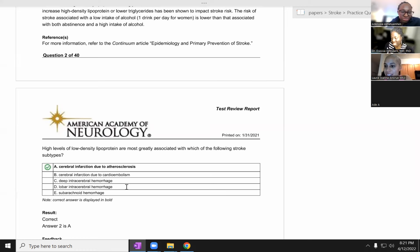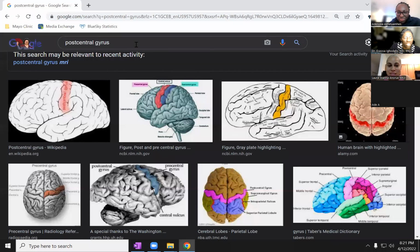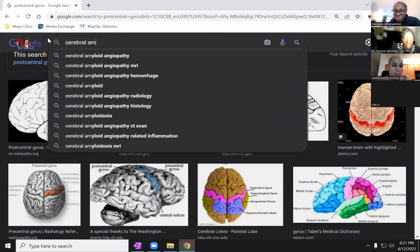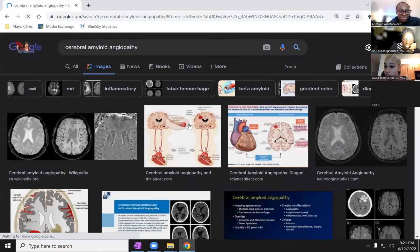Wait, can you say that again 10 times? Cerebral amyloid angiopathy. Let me show you guys what that is. Basically, it's a buildup of amyloid, which is the same protein that builds up in Alzheimer's. Like in the heart as well, or in the kidneys? Actually, that's a different kind of amyloid. Like the beta 2 or the alpha, it's a different one, okay.